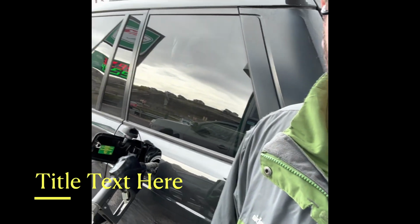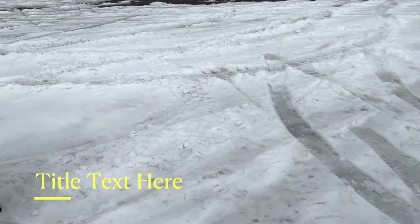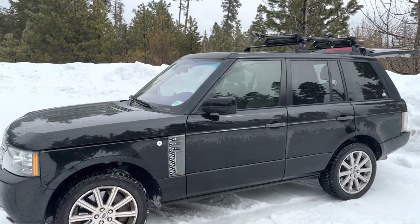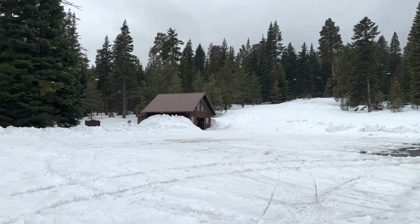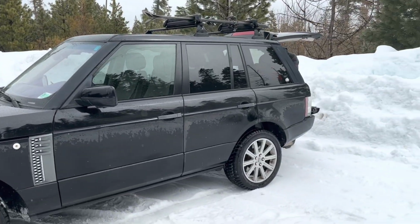Well, here's the most important part of the trip. I'm getting some go juice. Well, we've arrived to Billy Bob Snow Park. This is where we start walking. Road was plowed the whole way, no problem. And we'll get our gear on and start walking.